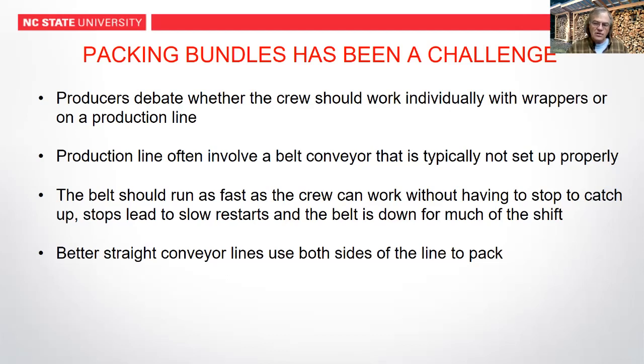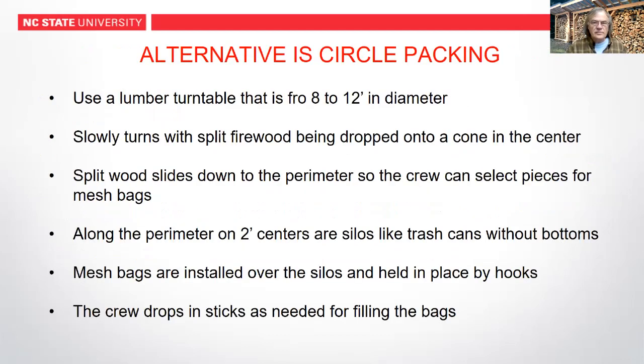So that's a better alternative than working on one side. A lot of times you push it up against the wall, you work in the middle, but if you pull it out from the wall and work on both sides, you can slow the work pace down to something more reasonable. The alternative that I'm bringing up is taking an idea from the lumber industry, which is the turntable.